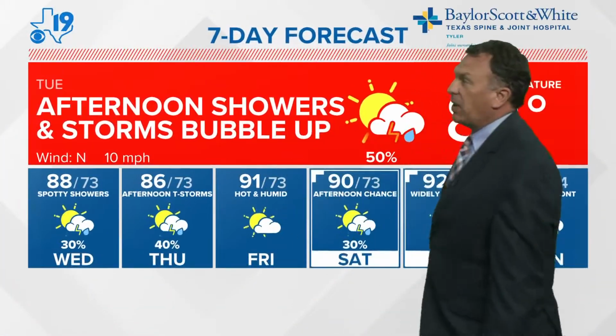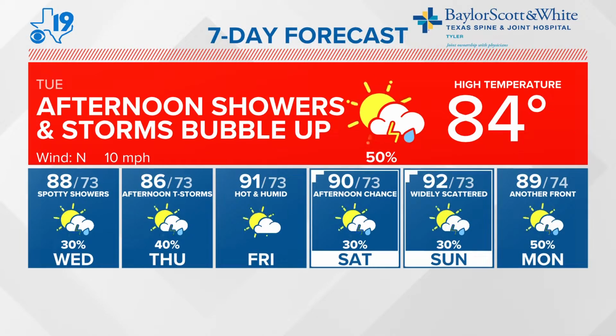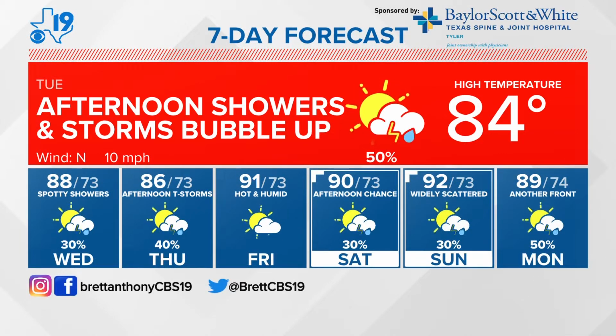All right, here's the Baylor Scott and White Texas Spine Joint Hospital 7-day forecast. Afternoon showers and thunderstorms are going to bubble up tomorrow with a high temperature of 84. We'll have spotty showers Wednesday, 88, and afternoon thunderstorms possible Thursday. Hot, humid Friday, 91, afternoon chance Saturday and Sunday, and then another front in the ballpark on Monday, bringing us a 50% chance of rain.